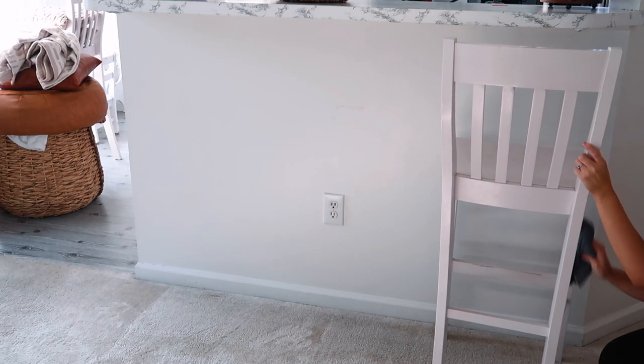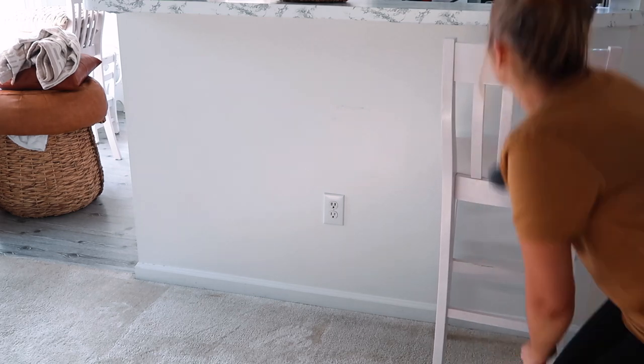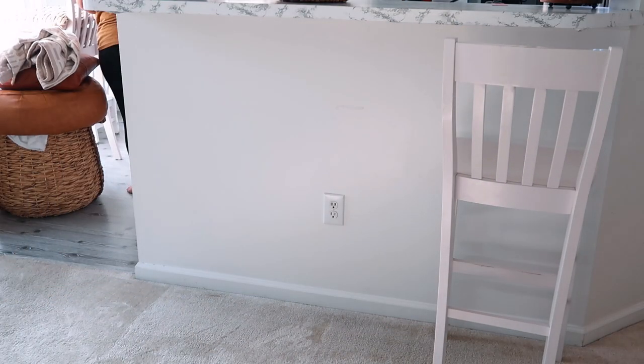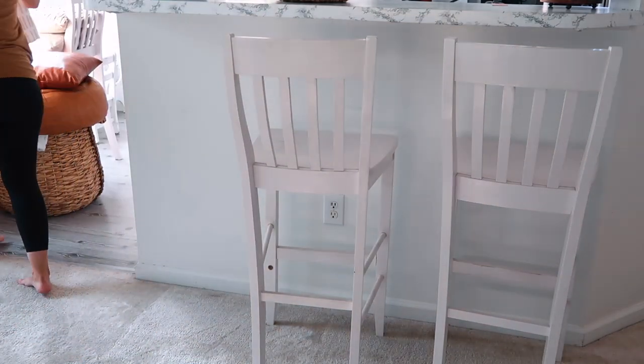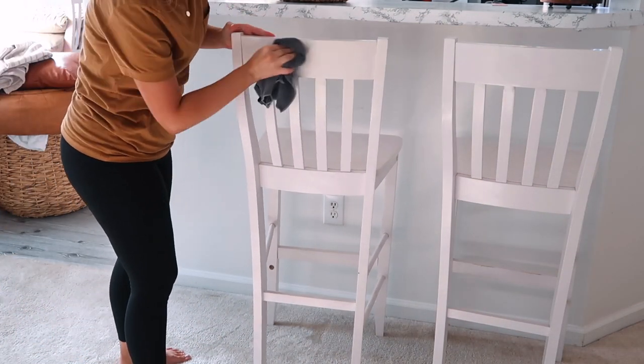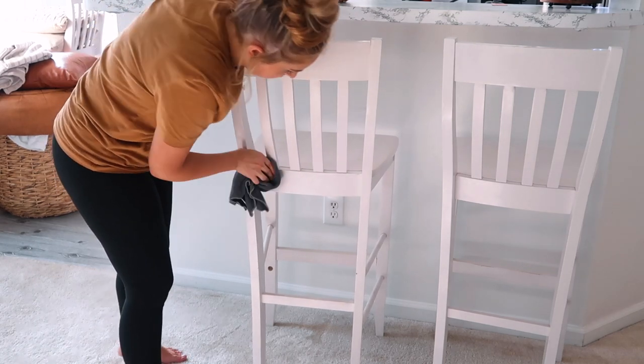So as I was putting the bar stools back, I went ahead and wiped them down, and oh my goodness, this video does not do them justice. They were so, so dirty and so in need of wiping down.